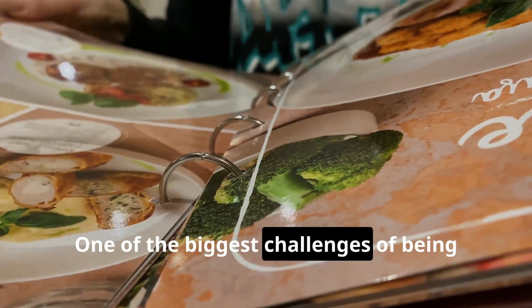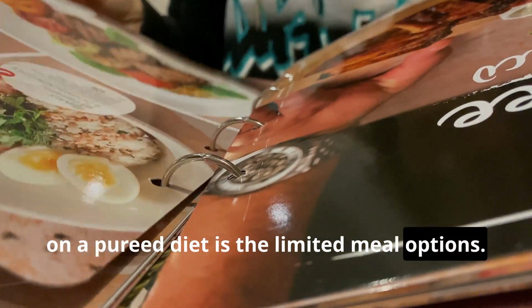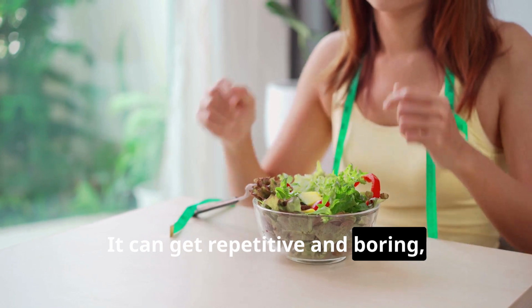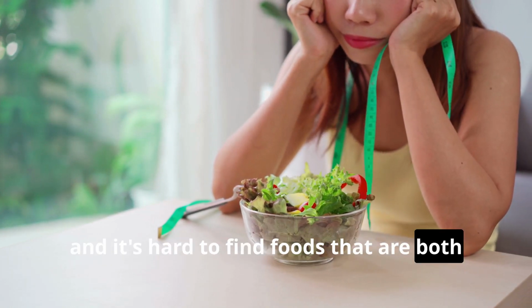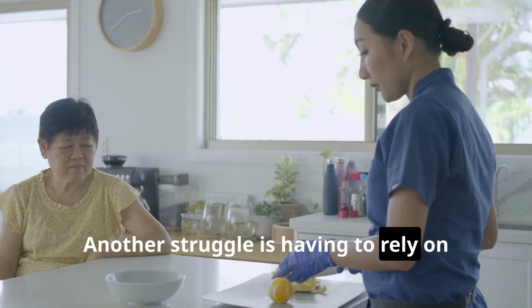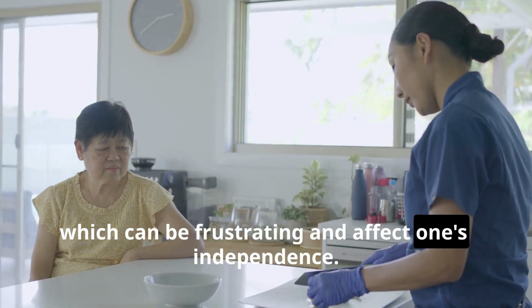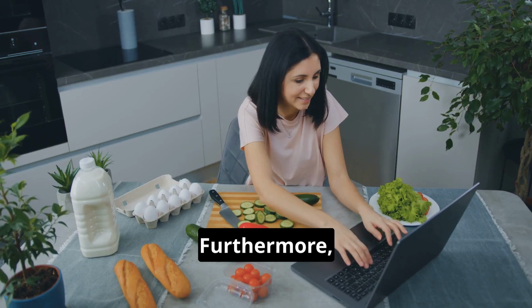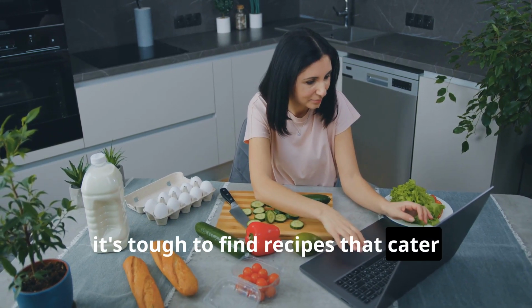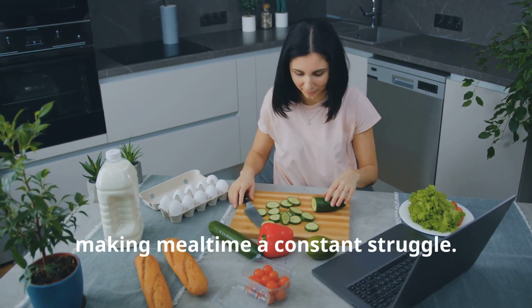One of the biggest challenges of being on a pureed diet is the limited meal options. It can get repetitive and boring, and it's hard to find foods that are both nutritious and easy to consume. Another struggle is having to rely on others to prepare meals, which can be frustrating and affect one's independence. Furthermore, it's tough to find recipes that cater specifically to pureed diets, making mealtime a constant struggle.